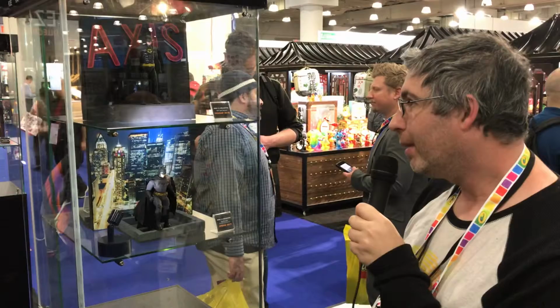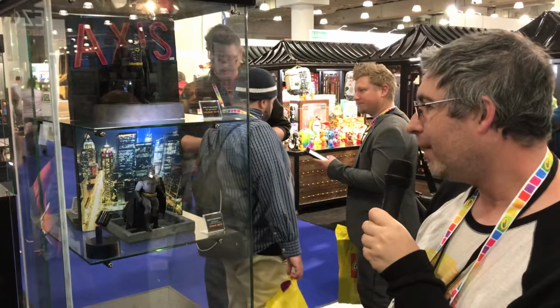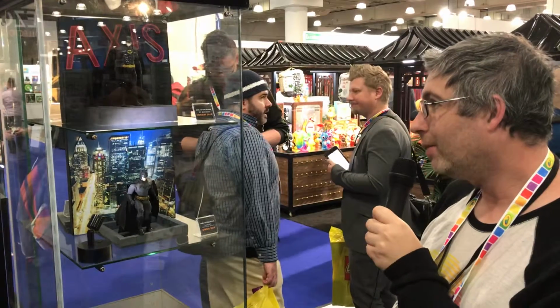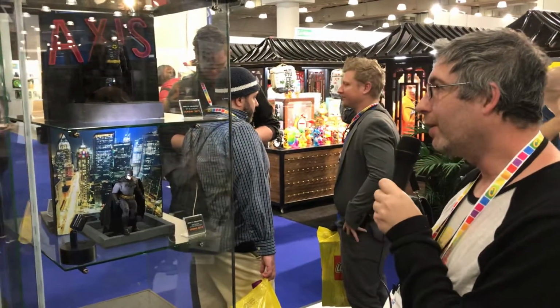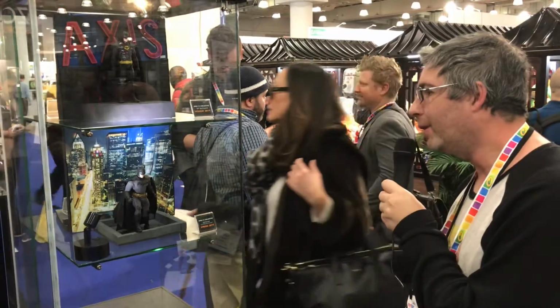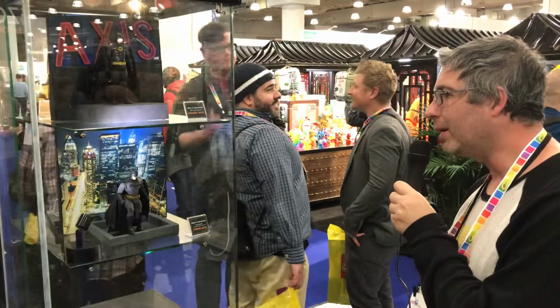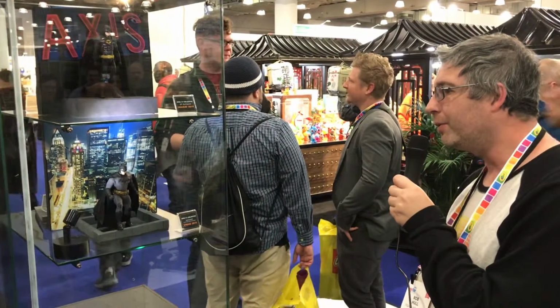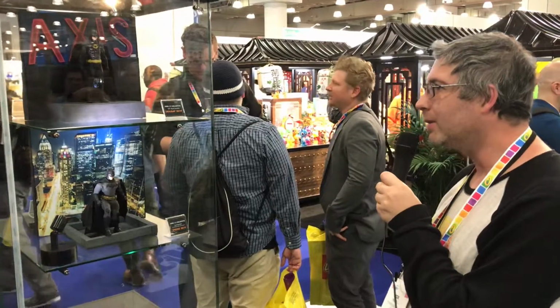We are at the Mezco booth at Toy Fair 2019 at the Javits Center in New York City. And we're going to take a look at the latest and greatest from this great little company called Mezco Toys. So we're starting here in the case with their 112 Collective figures. These are the cloth outfit, multi-articulated superhero and other pop culture licensed line.